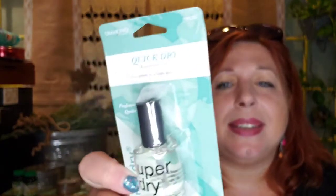It's really nice too. So I bought multiples of the same packs. One of the next items that I found was this Quick Dry by Diamond. Now, I think that this is not a Greenbrier product. Diamond Cosmetics, made in China, super dry.